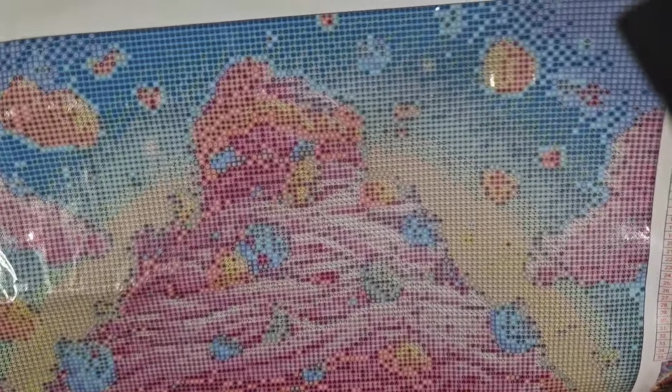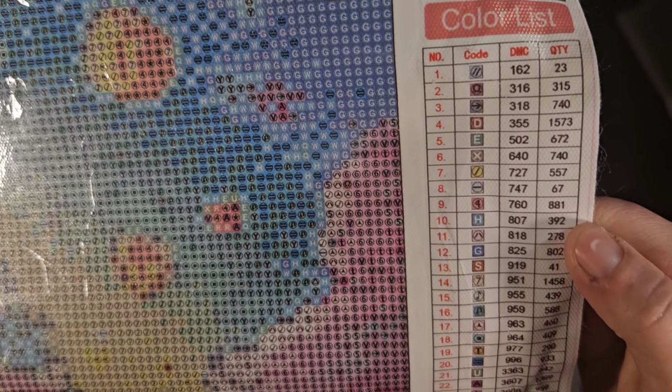Now this does have ABs, so I will be showing you the ABs. Again, you have your dummy circles, but very clear drill field. You have symbols in here and numbers in here. They're all kind of random order.